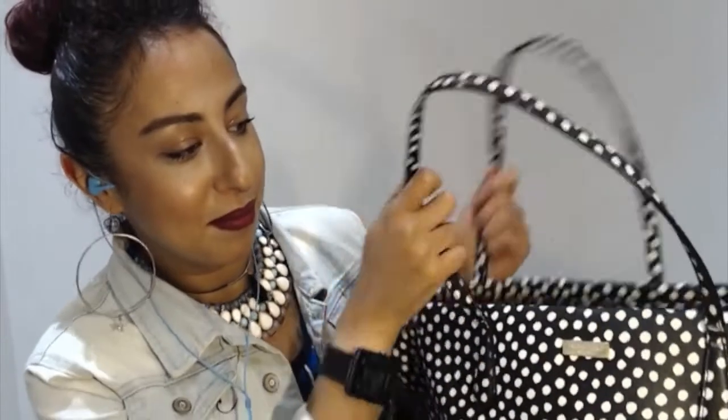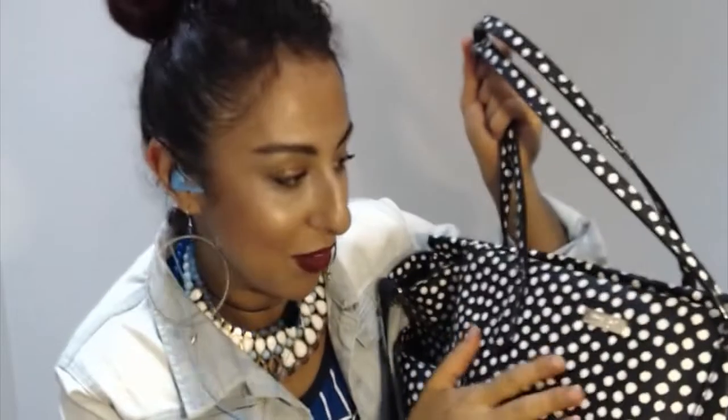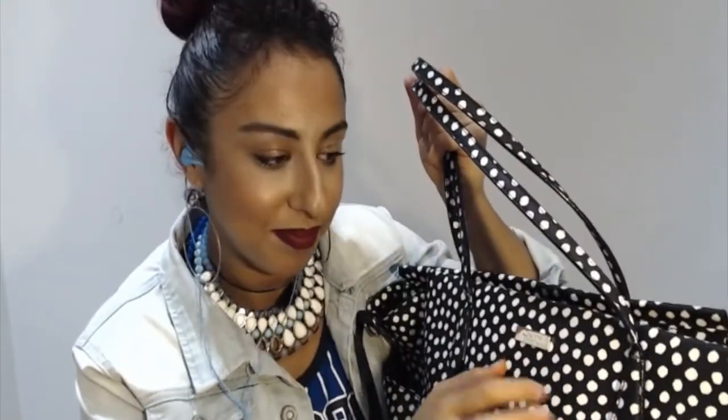This is the bag. It's actually Kate Spade. I got it as a gift. Hey Sandra, thank you. I don't think I would have ever bought something this nice for myself, but it's very nice. It's really good quality, good material, and makes nice sounds too. And it carries all my stuff. That's the most important thing.